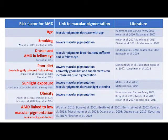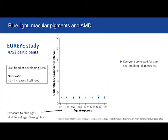And finally, that AMD is linked directly to macular pigmentation through numerous studies. And the one that I'd like to tell you about now is Fletcher et al., 2008. And this is a really nice study. But there's numerous studies that have linked directly the macular pigments to age-related macular degeneration. So here's this Fletcher et al. study. So this is the European Eye Study, EUREYE.